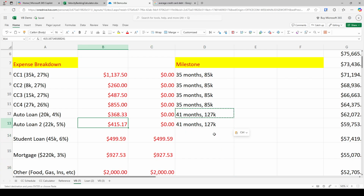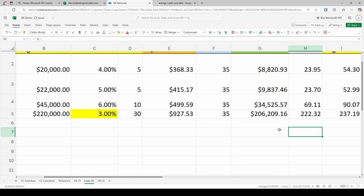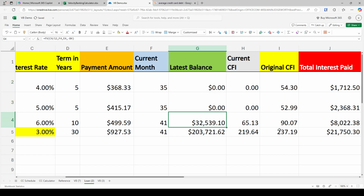And then now let's just do the student loan at 41 months. So 41 months. Let's just do this, 41, 41. And then now 0, 0. And then we can move this 32 grand into the line of credit. So let's go ahead and do that one.